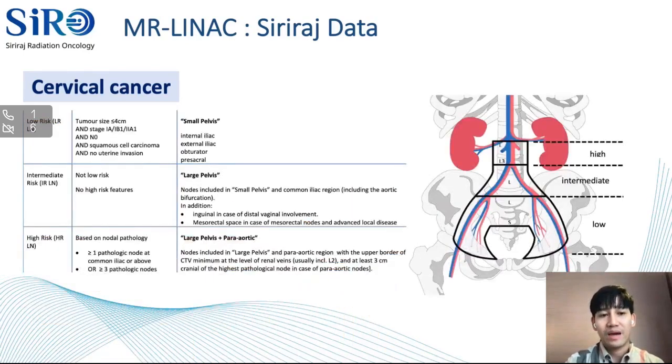Right now, we are contouring based on the EMBRACE protocol that stratifies the patient into three risk groups: low risk, intermediate risk, and high risk. The suitable patient for MR Linac should be low risk for sure, and some selected intermediate risk. But a high-risk patient is not able to be treated with only one isocenter on MR Linac.